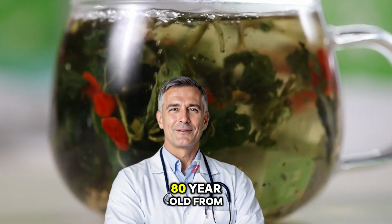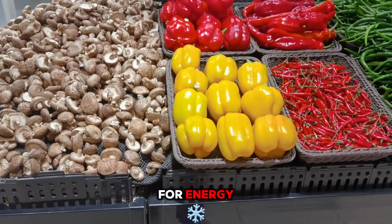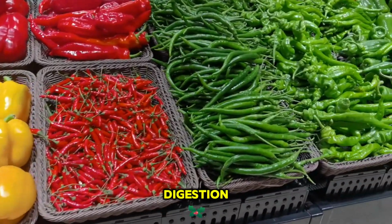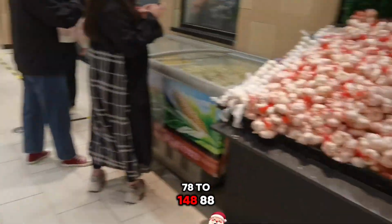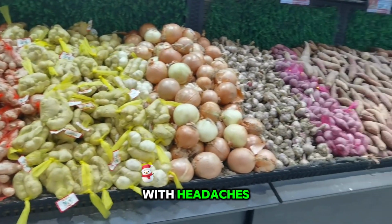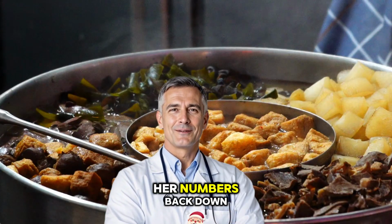Take Clara Nguyen, an 80-year-old from Orlando, Florida. Clara used ginseng tea for energy and licorice supplements for digestion. Soon, her blood pressure rose from 128/78 to 148/88 with headaches. Her doctor identified the supplements as the issue, and stopping them brought her numbers back down.